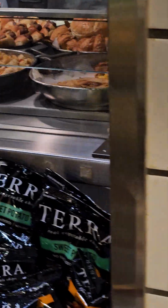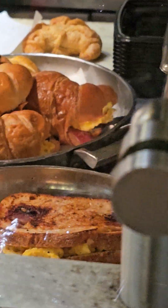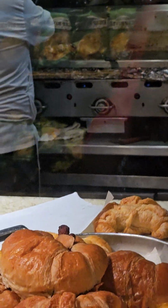And this is the breakfast bar. You want the whole thing? Panini. You want the whole thing? You see them on the back grill back there. Cooking stuff up fresh.